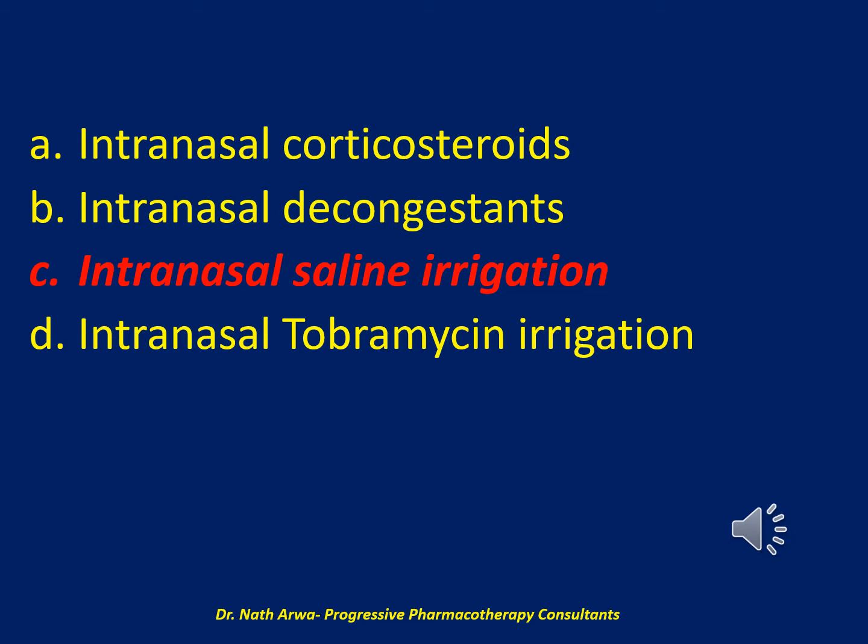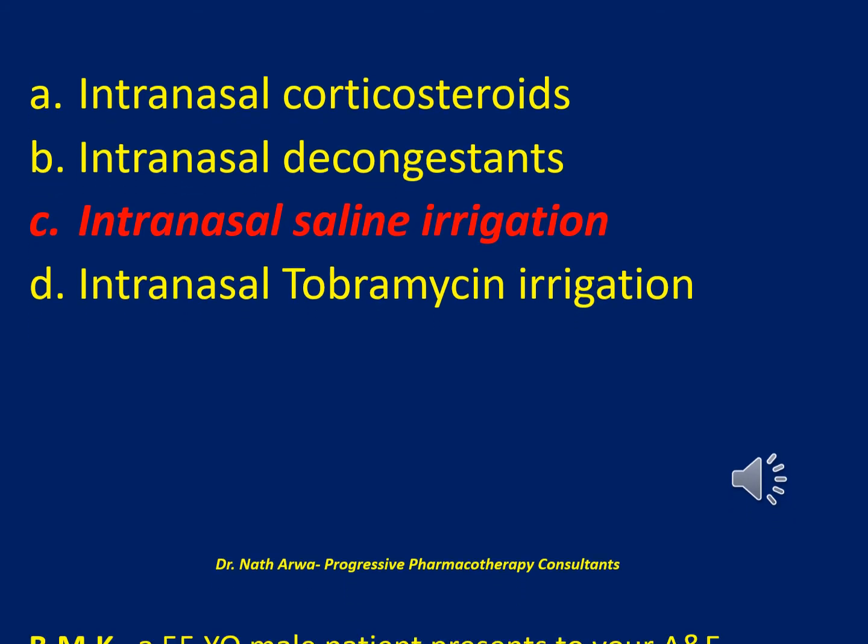Intranasal corticosteroids are recommended as an adjunctive therapy in the 2012 Infectious Diseases Society of America Clinical Practice Guideline for Acute Bacterial Rhinosinusitis. However, the evidence is from patients with a history of allergic rhinitis, which is a limitation in applying use of this therapy to all patients with ABRS for the institutional guideline. Please advance to the next question.